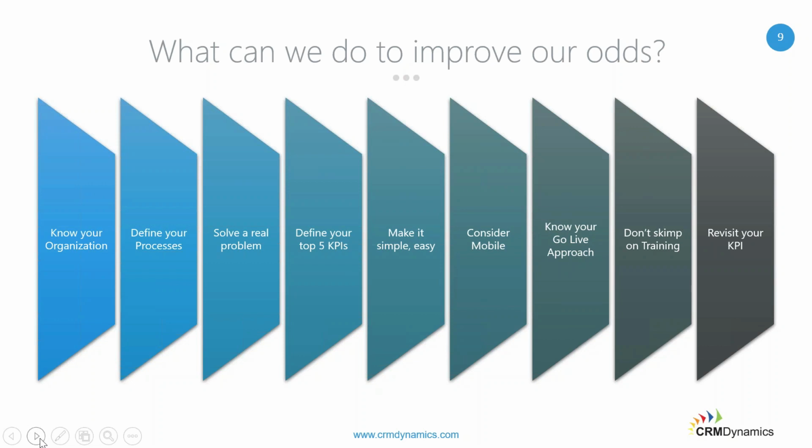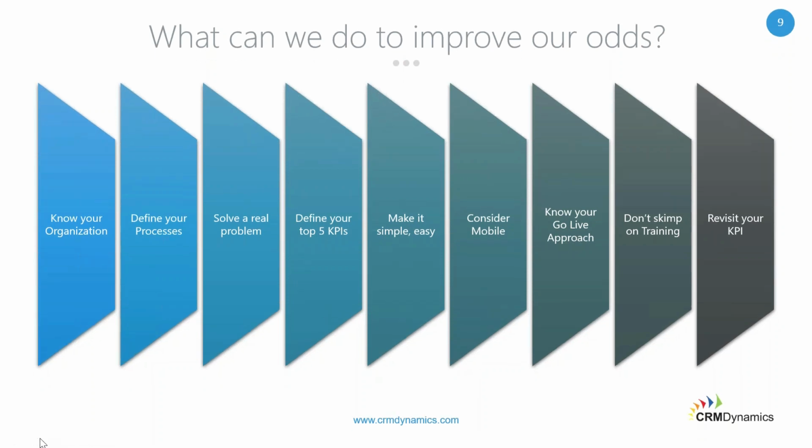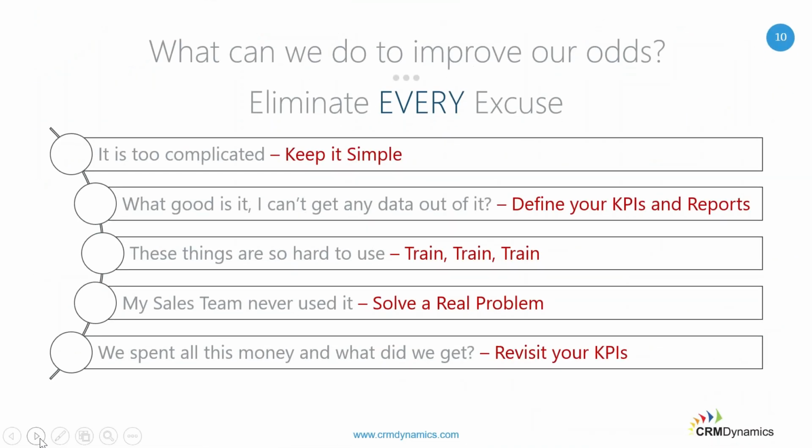These steps are inbuilt in our project methodology. So as we implement these projects, we will help you complete these steps to maximize the user adoption for your organization. And the goal is ultimately to eliminate every excuse that can be made out there.